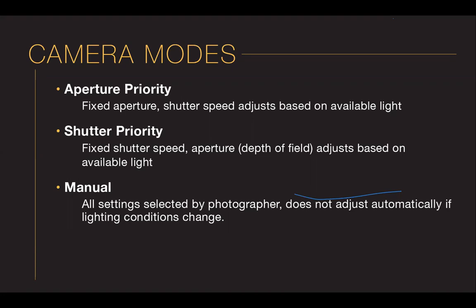Shutter priority is the other yin to the yang of aperture priority. So you're talking about the aperture going in and out, adjusting to the available light. Generally speaking, in most cameras, I think you pick the ISO as well, and then it only moves one thing up and down as you're going from light condition to light condition.